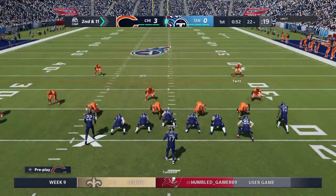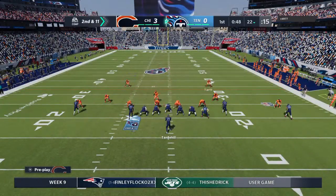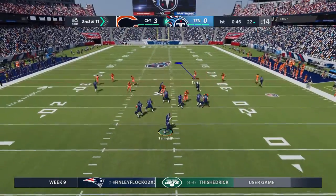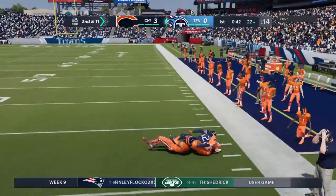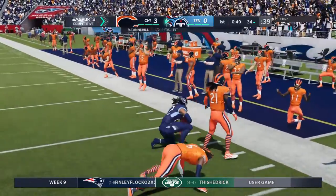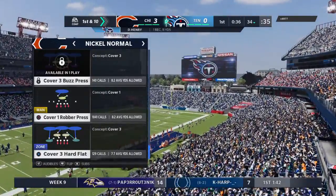A loss of a yard there to start out. That leads to a 2nd and 11. Out of the gun, Tannehill. He's got it complete. Derrick Henry. And he'll be corralled right around the 34. 11 yards there. 1st down.